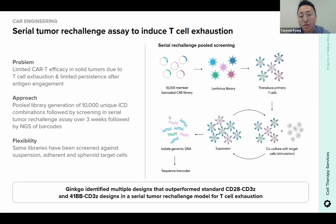All right. So what are we doing with the library? Here, the major problem in the field is that CAR T cells are not persistent enough against solid tumors. They get exhausted and become dysfunctional rapidly in the tumor microenvironment. And the idea here is, by exploring different combinations of signaling domains, we are trying to find combinations that could maybe resist some of that exhaustion and immunosuppression, and then proliferate and even survive in that kind of environment.